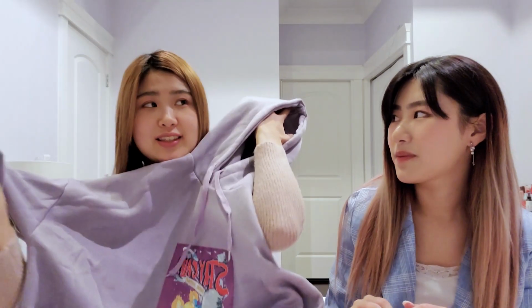I give this maybe a 5. I think for the price, it's actually quite good quality and warm, and the fit's quite nice. It's oversized, so even though it's one size, I think it'll fit small, medium, and large.